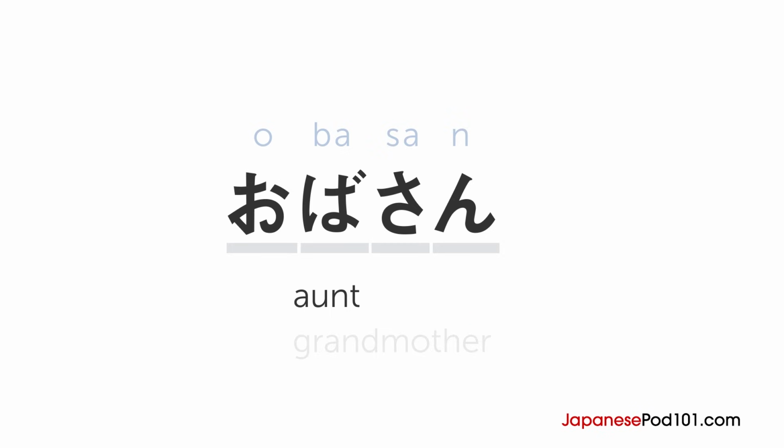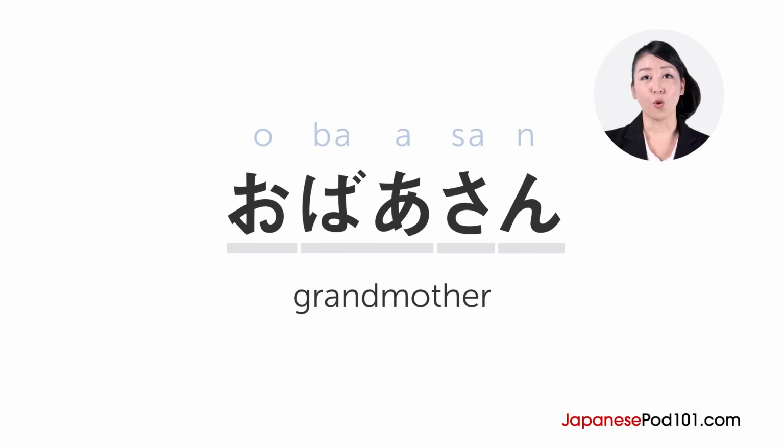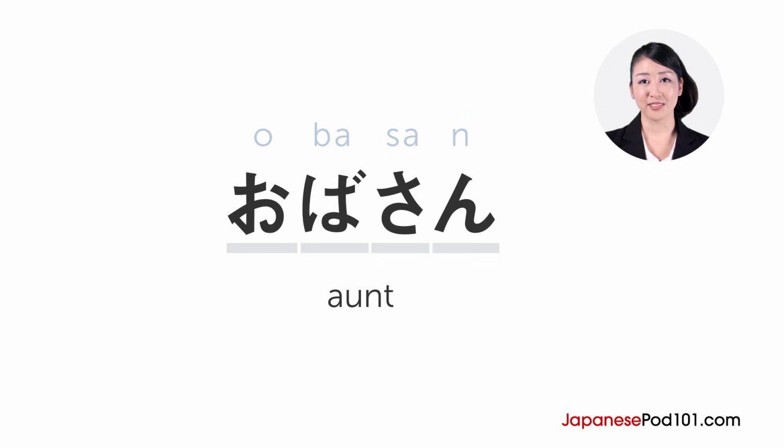In this case, not only is the pronunciation incorrect, but by shortening the vowel, you change the meaning of the word. Hear the difference again. Obaasan, grandmother. Obasan, aunt. This is an important but not critical topic for early learners. You'll learn more in Lesson 8.